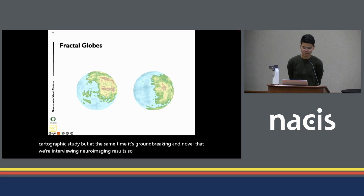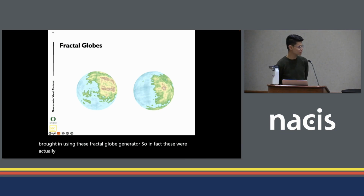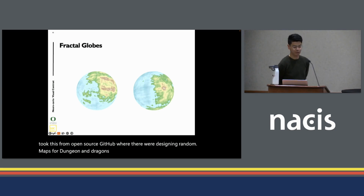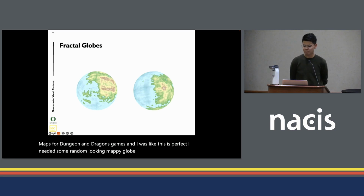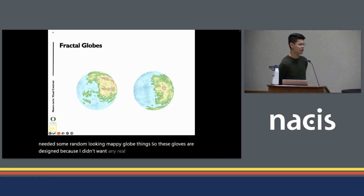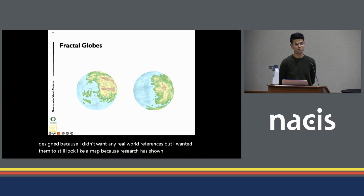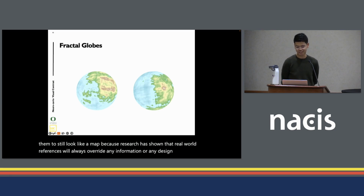The stimuli themselves were generated using a fractal globe generator. Fun fact, I took this from open source GitHub, where they were designing random maps for Dungeons and Dragons games, and I was like, oh, this is perfect. I needed some random looking mappy globe things. These globes were designed because I didn't want any real world references, but I wanted them to still look like a map, because research has shown that real world references will always override any information or any design variation that you do in these types of research.